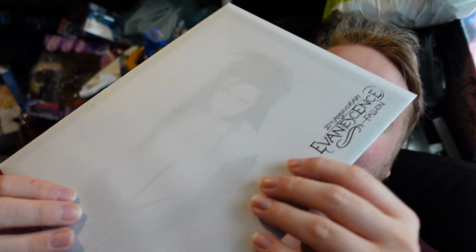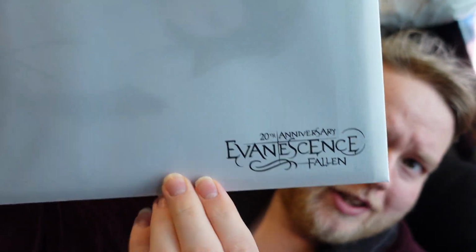I've got an envelope here, which says Fallen 20th Anniversary. I will say as well, and I'm going to complain about this, and I have every right to because of the price I paid for this. Compared to other ones, like, for example, when Gorillaz did a 20th anniversary of their first album, and the various Linkin Park 20th anniversaries, and the Verve's Urban Hymns 20th anniversary ones, they go all out on this. This doesn't feel like they went all out, because there's a ton of stuff that they could have included in this that they didn't.